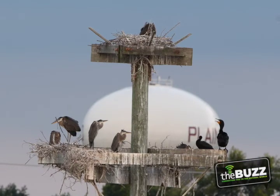Welcome to Lake Renwick Heron Rookery. A rookery is a place where a colony of breeding animals makes their home. In this case, birds. The rookery is what makes this place so special. We have closed it off between March and August to protect these birds.